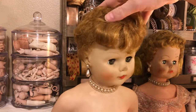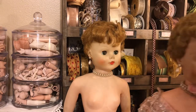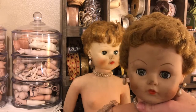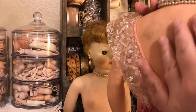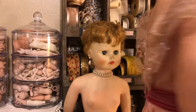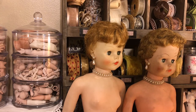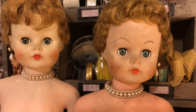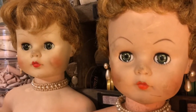These were grocery store dolls, and I'm sure they got a lot of play and a lot of use from little girls, and probably long forgotten. And I think that I could bring some new life and make them beautiful again. So look for a part 2 to the Sweet Rosemary dolls. This is the before, and I'll soon post a video of my after.